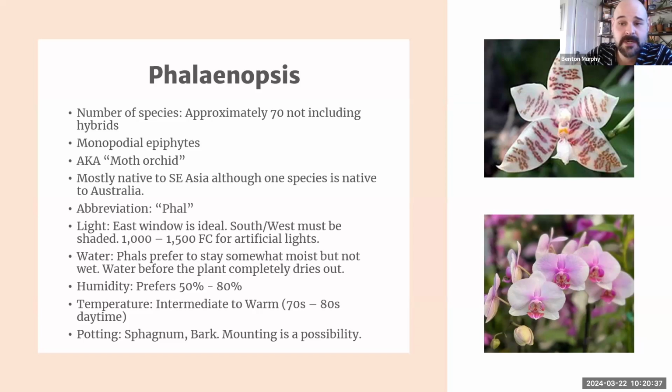Around light, Phalaenopsis are some of the orchid species that require the least amount of light, which means that they are generally more successful in an average everyday home environment than many other types of orchids that will require supplemental lighting. So these are great for your home enthusiasts. An east window is ideal for Phalaenopsis. A southern or western window must be shaded to ensure that the plant doesn't get burned. If you have an artificial light setup, it's recommended that you provide that orchid with no more than 1,500 foot candles worth of light. More than that will stress out the plant and may inhibit blooming or cause other issues.